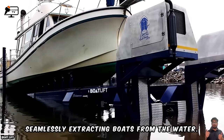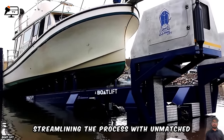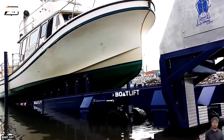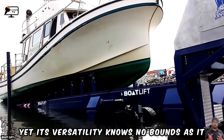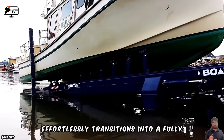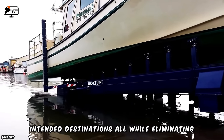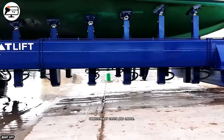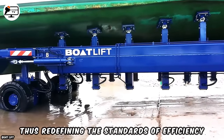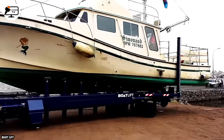seamlessly extracting boats from the water. It outshines its predecessors by streamlining the process with unmatched efficiency. Yet, its versatility knows no bounds as it effortlessly transitions into a fully functional trailer, ferrying boats to their intended destinations, all while eliminating unnecessary costs and labor, thus redefining the standards of efficiency in marine operations.